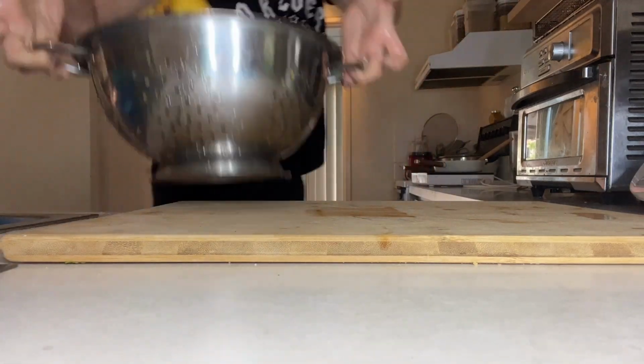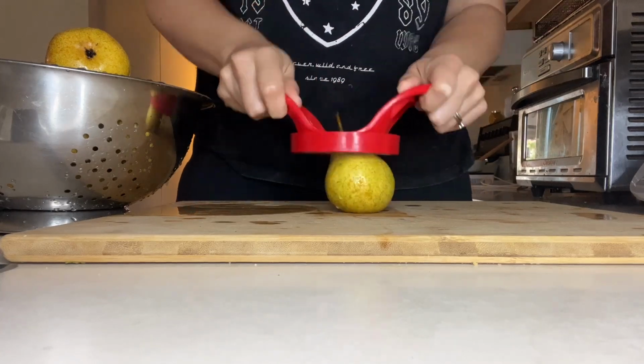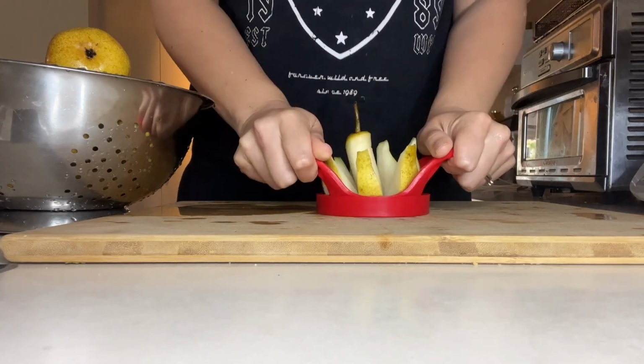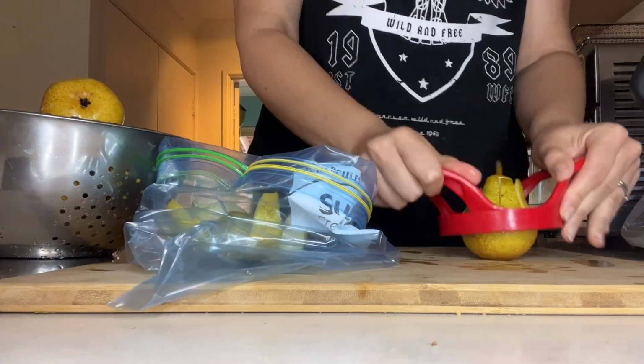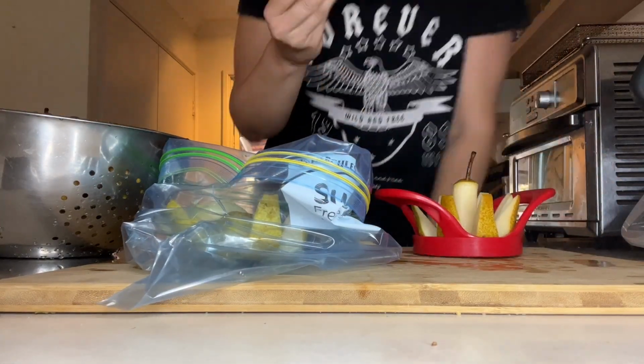So what I'm gonna do is I'm going to just slice these down with the apple corer, and take out the cores and freeze them. Simple as that. And all of these juicy, juicy, extremely sweet pears are all nice and preserved for my family.